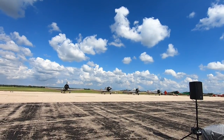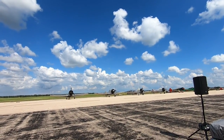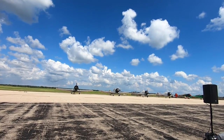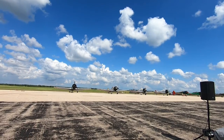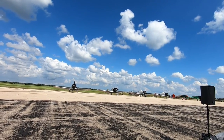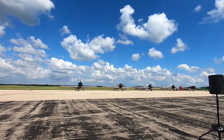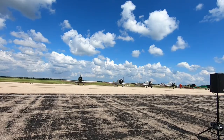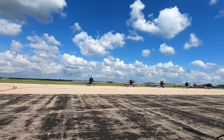The commander and pilot for the Viper demonstration team is Major Garrett Schmitz, call sign Toro, from Bryce, Utah. Major Schmitz is a veteran fighter pilot with 2,400 hours of military aircraft and 55 combat missions supporting Operation Inherent Resolve. Ladies and gentlemen, stand up, make some noise for Major Schmitz and the F-16 Fighting Falcon.